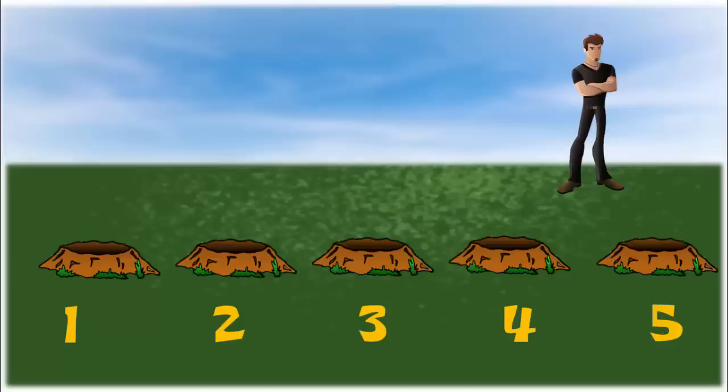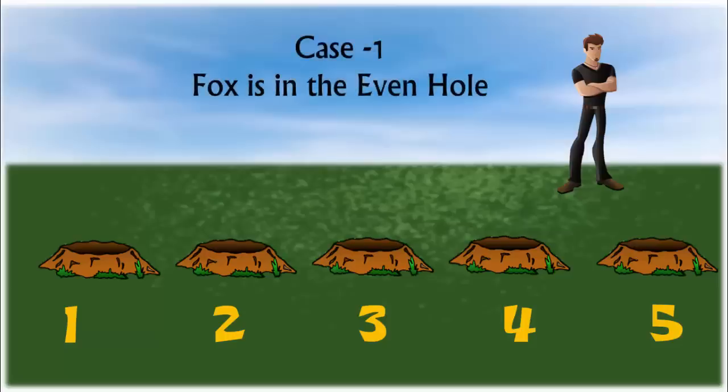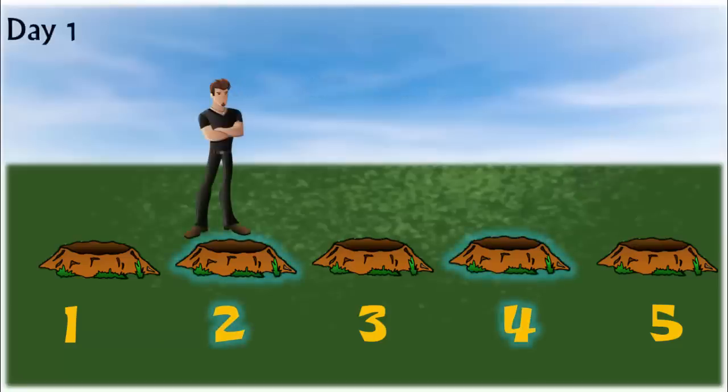This implies that if the fox is in an even hole, the next day it will be in an odd hole, and the next to next day it will be in an even hole, and the process will continue until you catch the fox. Case 1 is the assumption that on the first morning the fox is in an even hole, either 2 or 4 as highlighted. You can start with hole 2. If you find it here, then it's fine, but if not, it should be in hole 4, as per our even hole assumption.